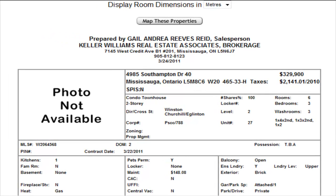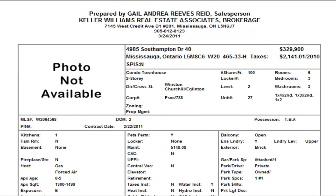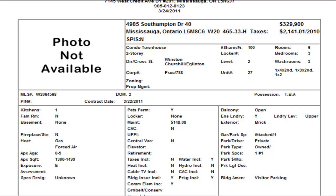First up is a condominium townhome in the Winston, Churchill, and Eglinton area. These are the Daniels townhomes on Southampton Drive. This is a 3-bedroom with 2.5 washrooms. It's listed for $329,900, and maintenance on this unit is $148.08.